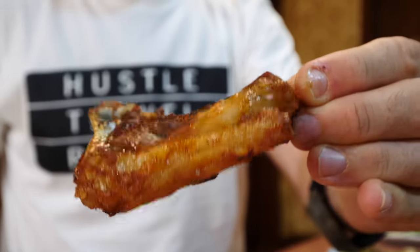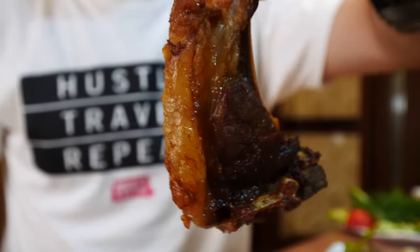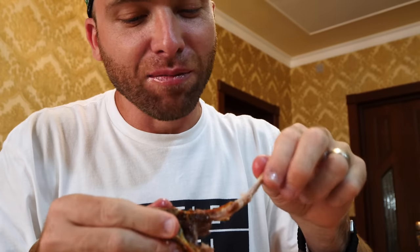But the lamb here in Uzbekistan competes with the lamb in Greece. It does. My wife's half Greek, bro. I eat lamb every day. And what you really have to do is you have to get in here and pull off all the extra, you know, the fat right there in the skin. That's the best part. I hate when people leave that. I'm like, nah, give me that. I'll eat the bone. I'm like a dog.